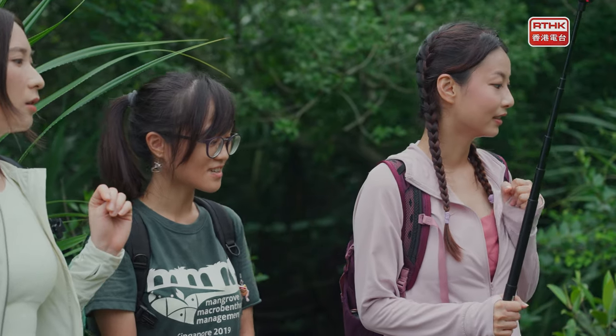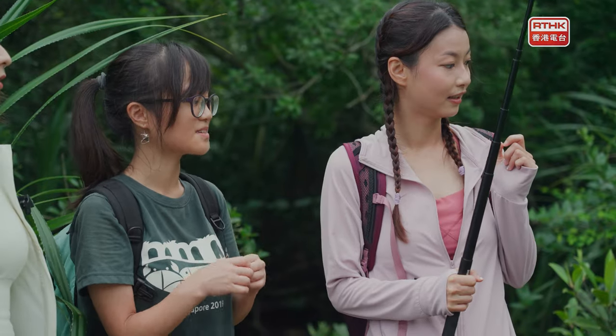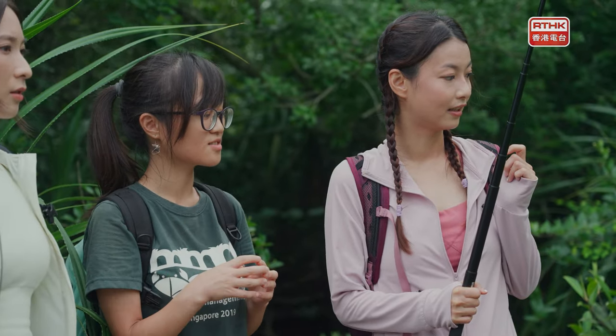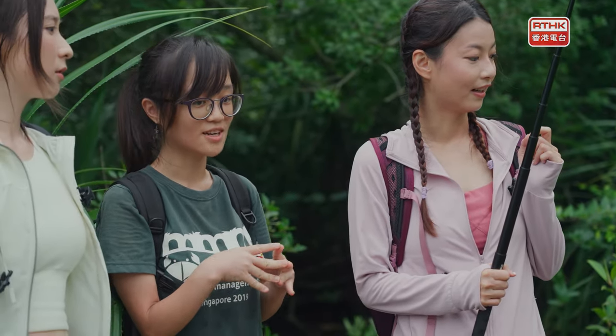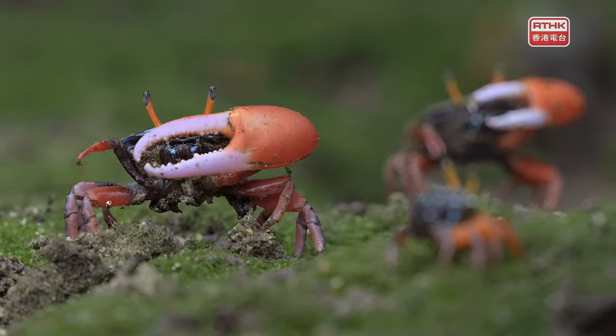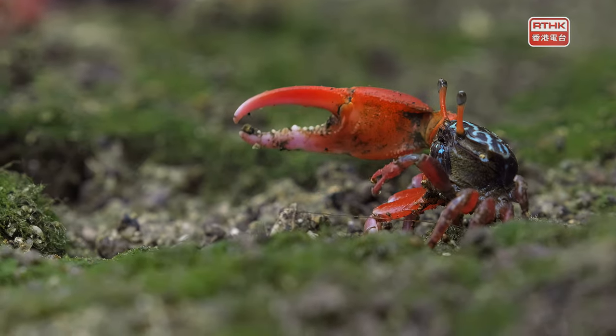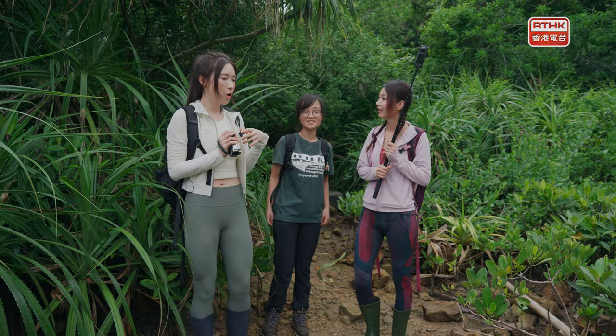I see. The male fiddler crabs usually have a big claw and a small claw. The larger claw is for waving to attract females, or for fighting. The smaller one is for eating. Do the baby crabs rarely come out and wait for the adults to feed them in the hole instead? These crabs don't have the habit of feeding their offsprings. Oh. They don't feed their young. No, they don't feed them.